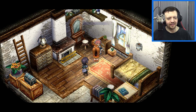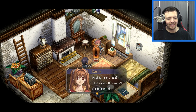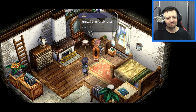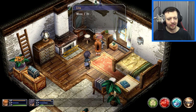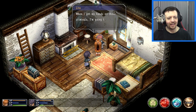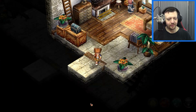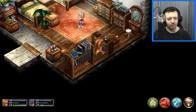That's such a scare. I was cleaning up the attic when suddenly a bunch of masked men came barging in. Masked men, huh? That means this wasn't a one-man job. How many people were in the group? Probably about 3 or 4. Oh, that reminds me, one of them was short. It might have even been a girl. When I think about the fact that I'm going to have to clean up that study, my head starts to spin. When I get my hands on those criminals, I'm going to give them a beating they'll never forget. So nothing was disturbed in here. So 3 or 4, one of them was likely a girl, or at least very short.